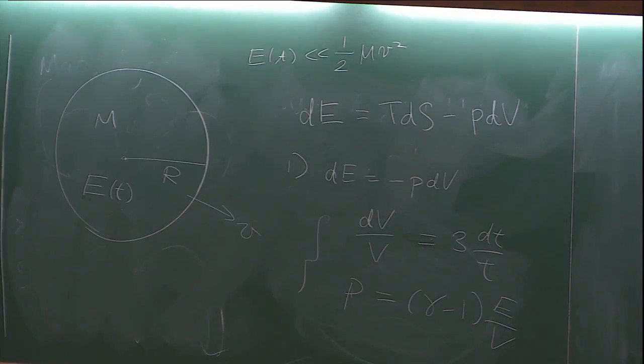So the volume changes, because we are now assuming constant velocity, with time, something like this. And for the pressure, we know the equation of state, the ideal gas equation of state. The pressure is related to the internal energy density with the adiabatic index.